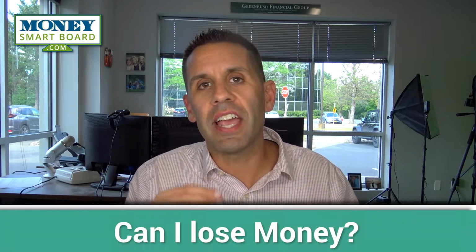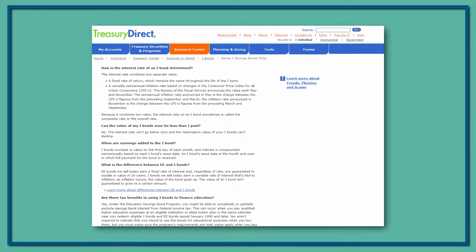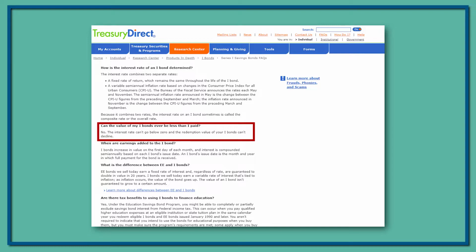That will lead to the next question, which is if the fixed rate is 0, and if we get deflation, is there a chance I could ever lose money in these bonds? And to please my compliance department, I'm going to read this directly from what's on the Treasury website. The answer is no. The interest can't go below zero, and the redemption value of your I bond can't decline. That's directly from the website.